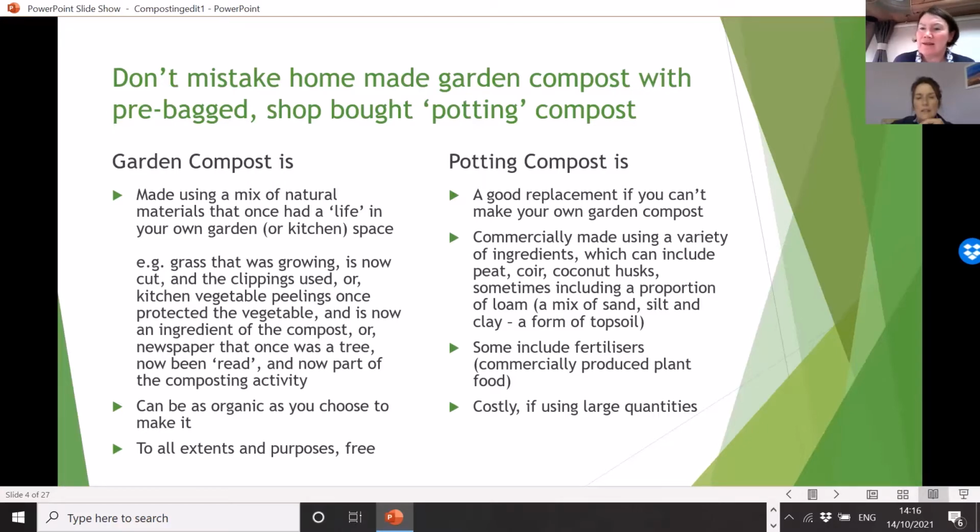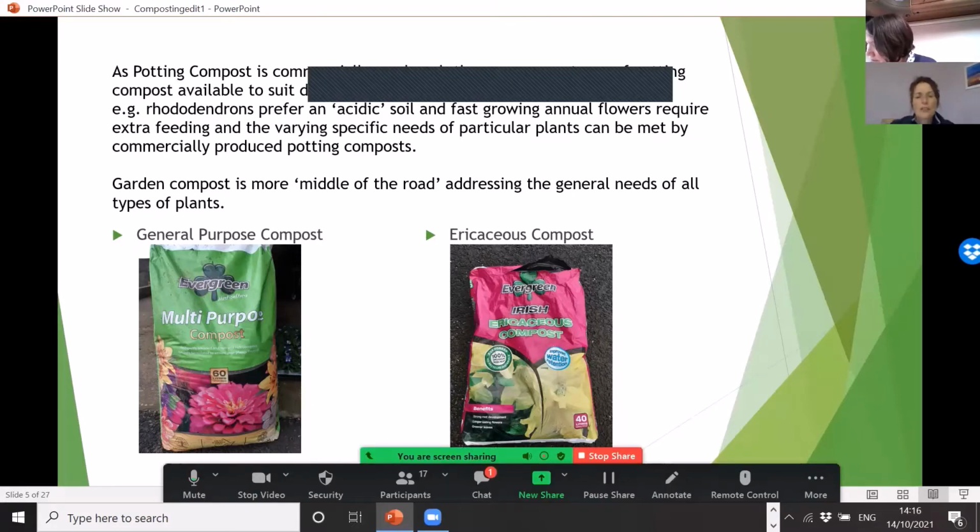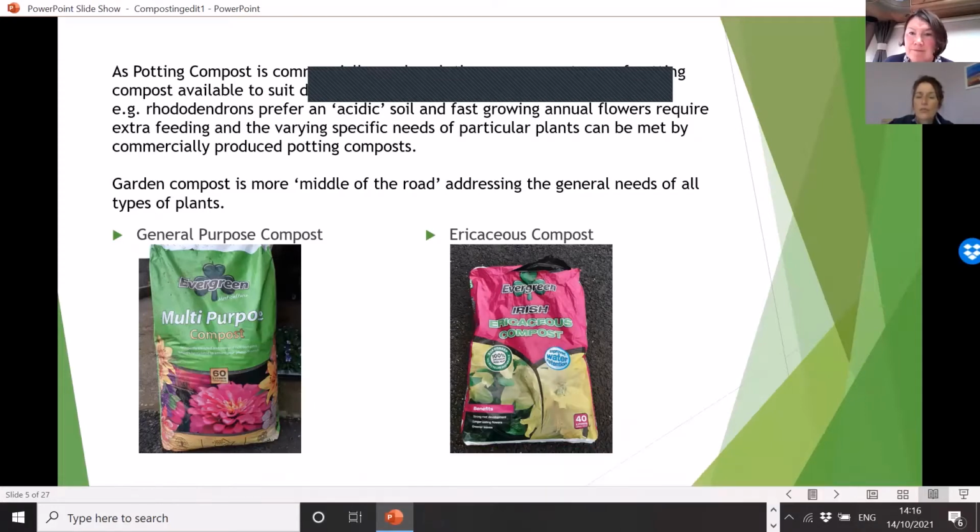growing, or vegetables for that matter. Most of you will be familiar with plants called rhododendrons and azaleas. They're the ones that here in Scotland tend to do very well, and we get lovely spring flowers from them. But this particular group of plants, they prefer an acidic soil. And you can get a special bag compost called ericaceous compost, that these types of plants, the rhododendrons and azaleas, prefer to grow in.